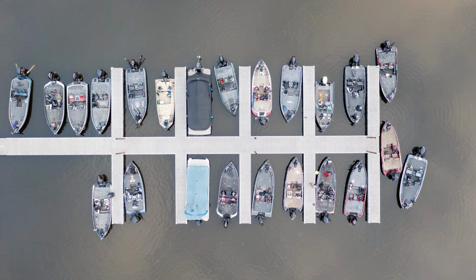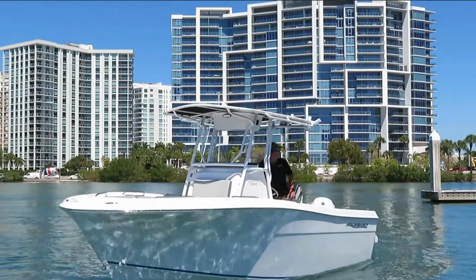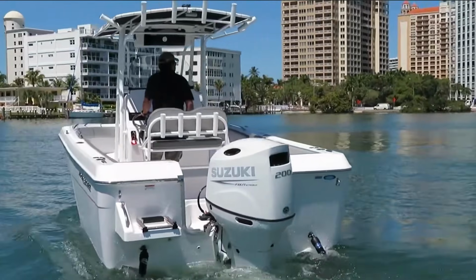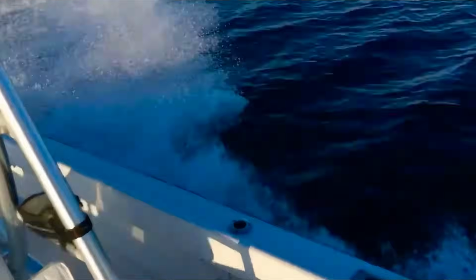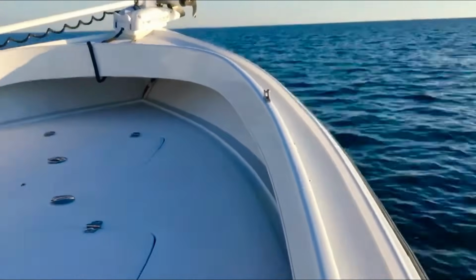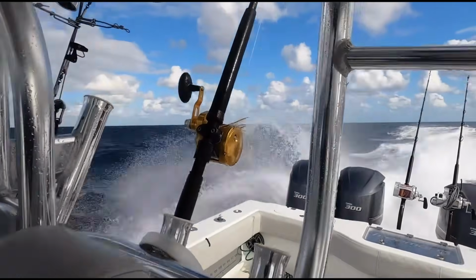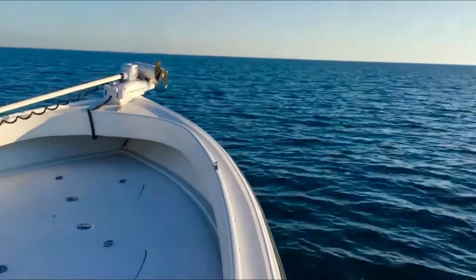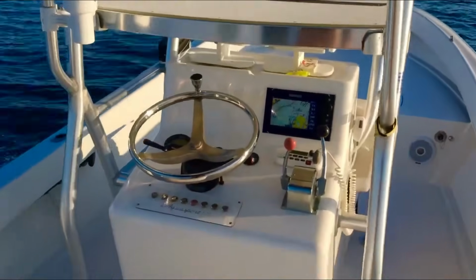Introduced during a period when center consoles were gaining popularity, the 222cc offered something many anglers had been waiting for: a practical, capable offshore fishing boat that didn't demand the size or cost of a traditional sport fisher. It struck a balance between affordability, simplicity, and genuine offshore capability, making blue water fishing far more accessible than it had been before. Its straightforward design was part of its appeal.